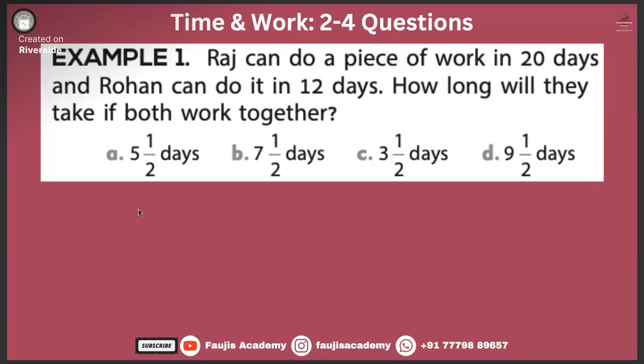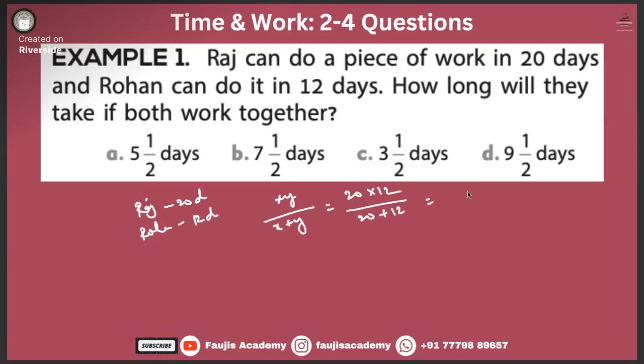Raj can do a piece of work in 20 days. Rohan can do it in 12 days. Together, what is the formula for both of them working together? The formula is XY divided by X plus Y, where X and Y are the individual number of days taken by Raj and Rohan to finish the work. That means 20 into 12 divided by 20 plus 12. 32 goes 8 times, so 15 by 2, which is nothing but 7.5.